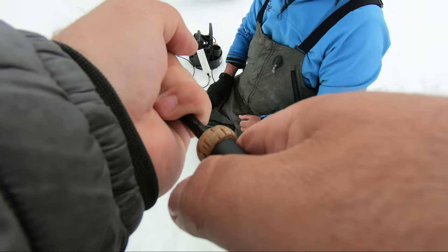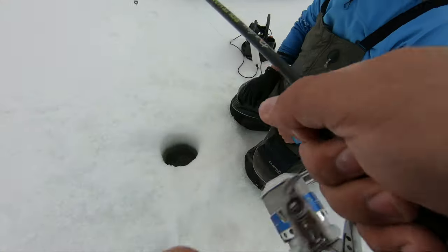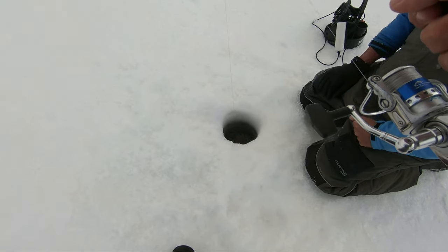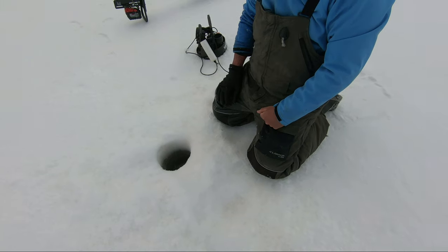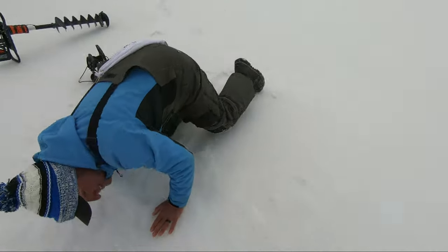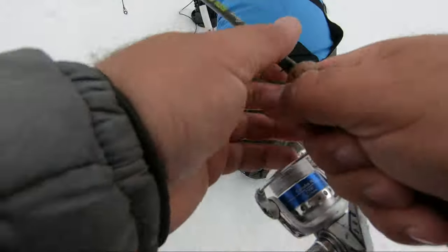These guys fight like hell, guys. It's like this fish hasn't been caught in a while or something. Tasty. Come on. Might be stuck again. Oh, he broke off. No. It's right here. Still going. Oh, shoot, man. That scared the hell out of me.